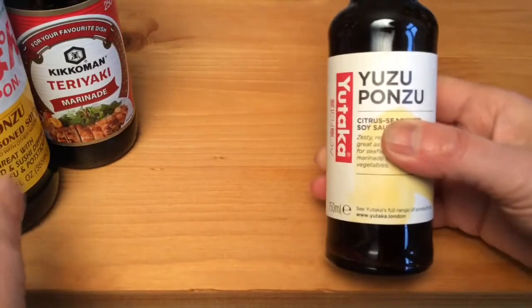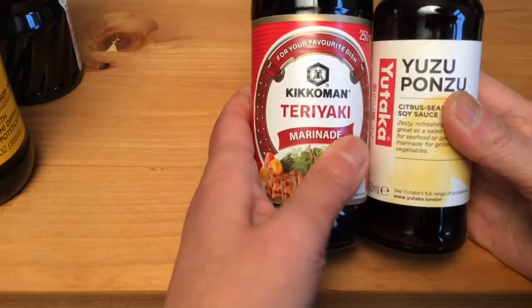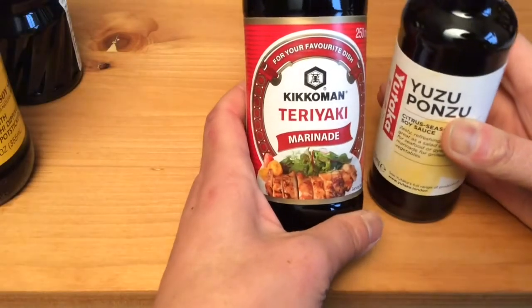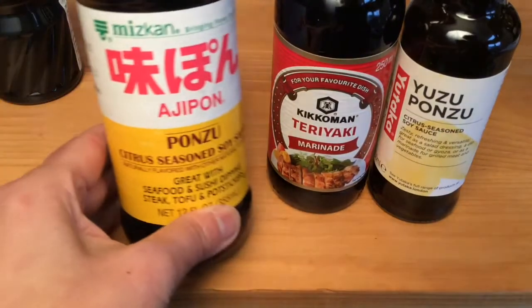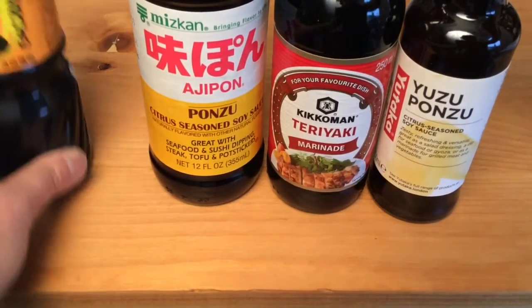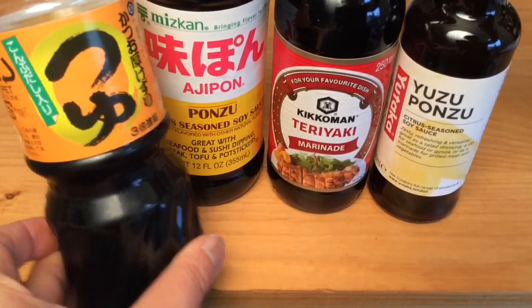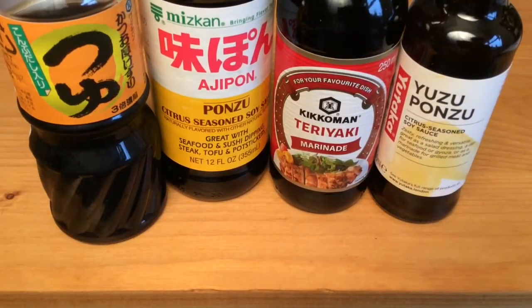Okay, finally, in here, are products often categorized as soy sauce, but they are not soy sauce. Ponzu is citrus-flavored soy. Teriyaki is sweet soy. Ajipon, again, is citrus soy sauce. Tsuyu is dashi stock soy, or a soy-flavored seasoning sauce.